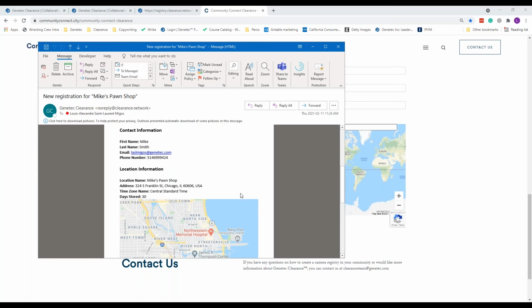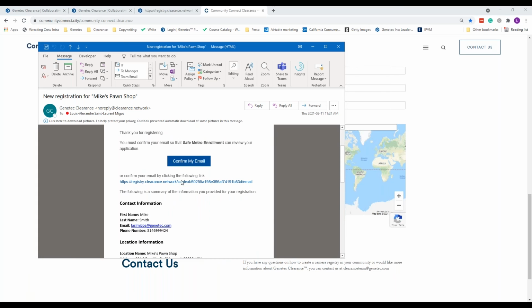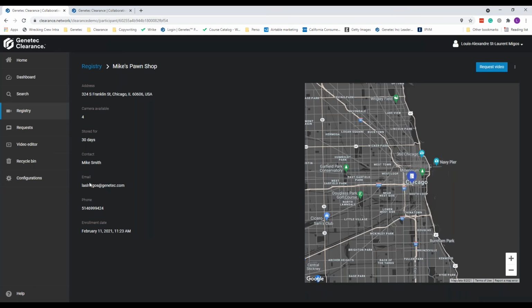And once they click here, confirm my email, this will complete the enrollment process, and their site will now appear as a node within our camera registry. So let's get back to the registry here.